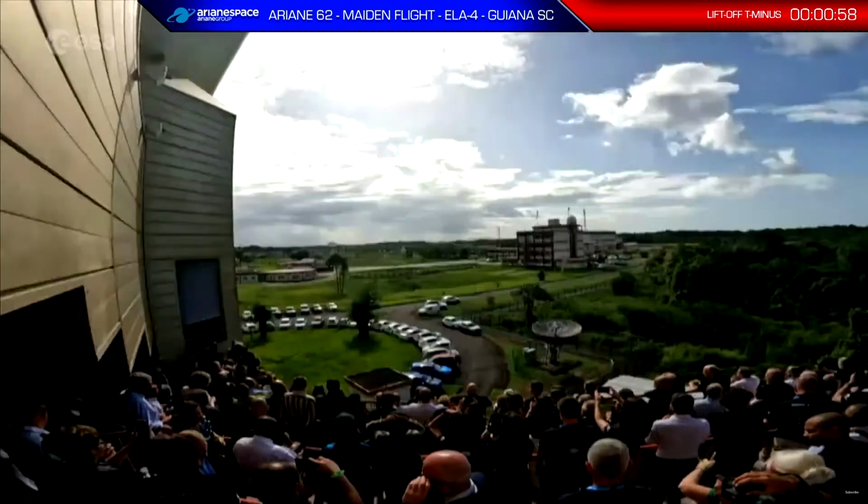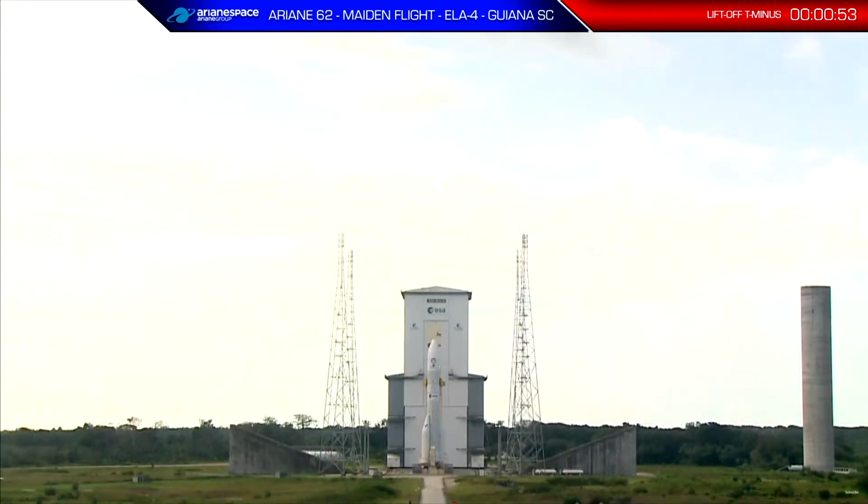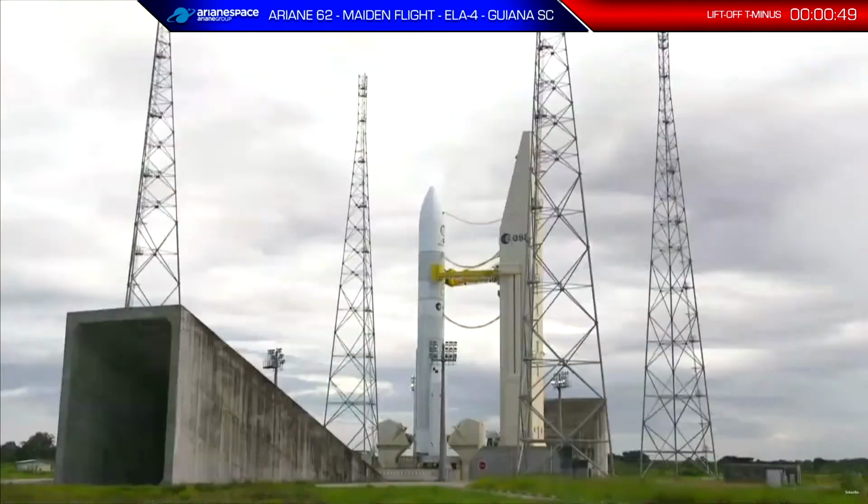We are 1 minute to launch. Our best wishes to all the Ariane 6 teams and everyone who's been working so hard for today. Good luck, everyone. Go Ariane 6, gute Reise and bon voyage.